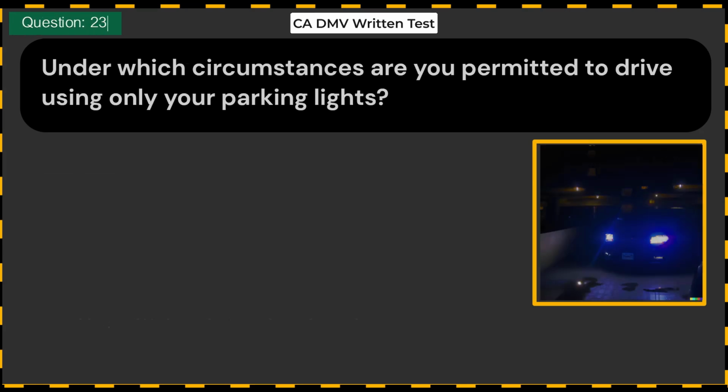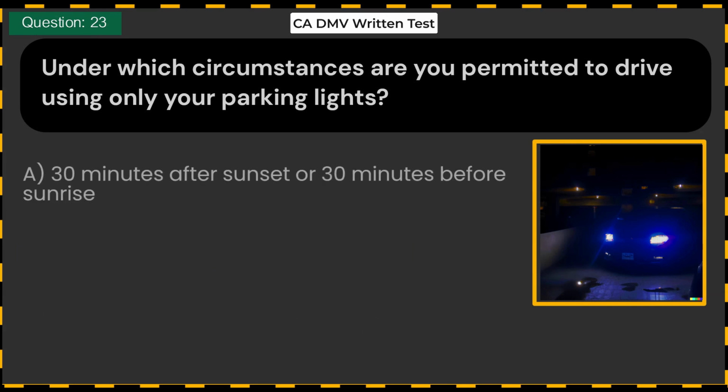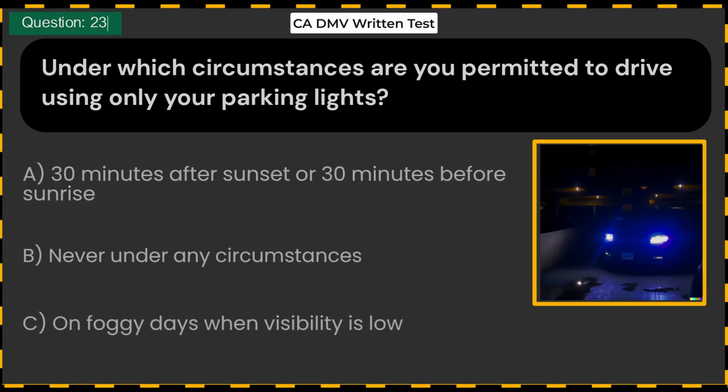Under which circumstances are you permitted to drive using only your parking lights? A, 30 minutes after sunset or 30 minutes before sunrise. B, never under any circumstances. C, on foggy days when visibility is low. Answer, B, never under any circumstances.